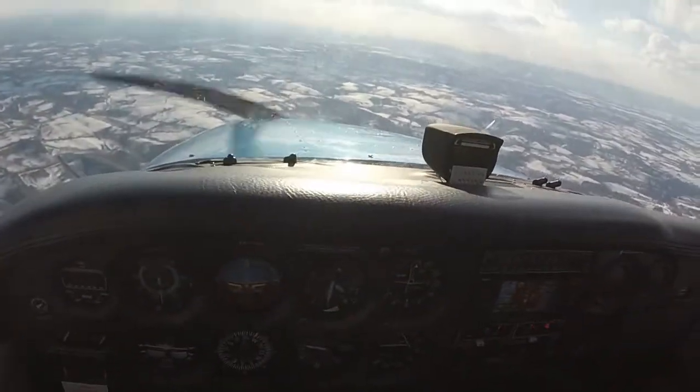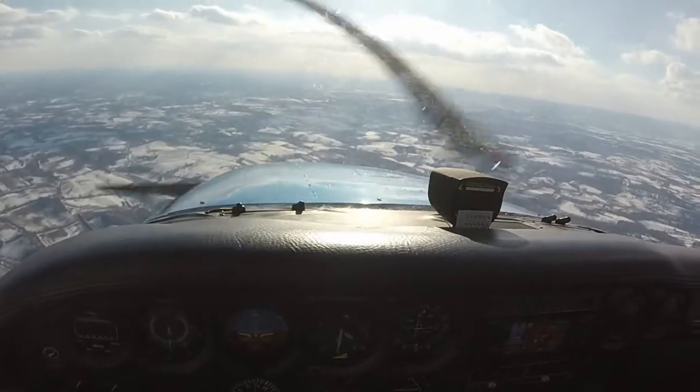Field and make left traffic for runway 32 Winchester.